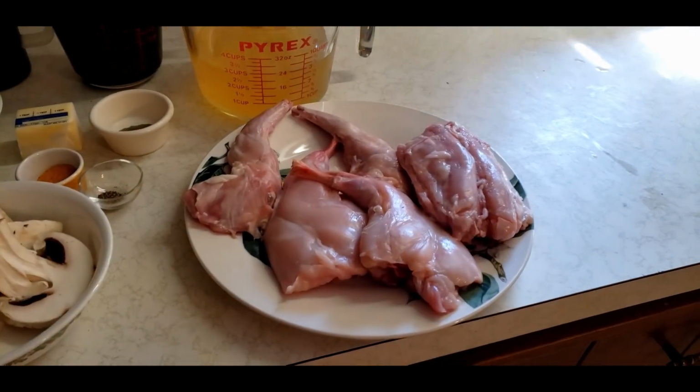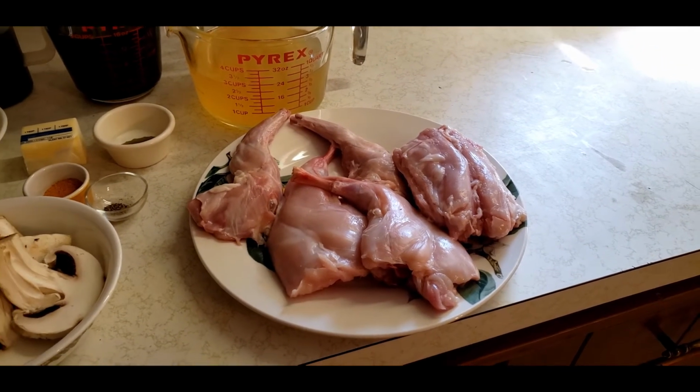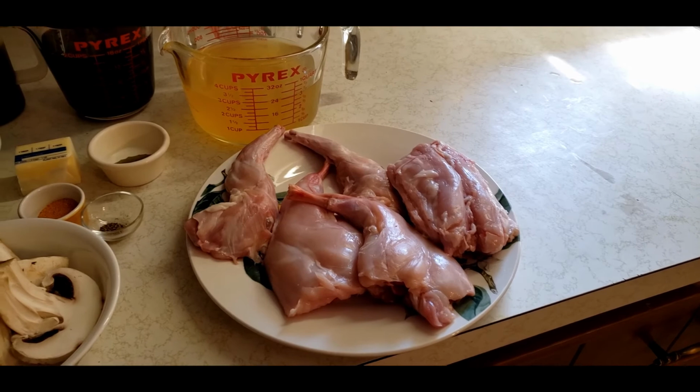So yesterday I actually picked up a rabbit. So I'm making a rabbit stew with vegetables, and it's like an English recipe, I guess, from the recipe I found. Let's go through the ingredients. So we start with the rabbit. I've already cut the rabbit up into the pieces that I need.